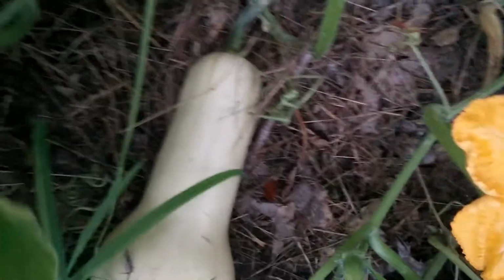The butternut squash is gigantic. We're just waiting on it to turn a little bit more brown color. So maybe in a couple weeks we can pull some butternut squash. So this stuff is everywhere.